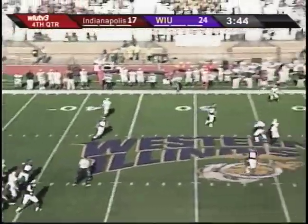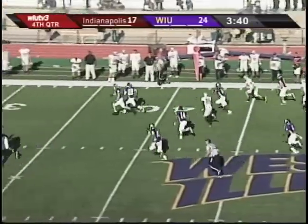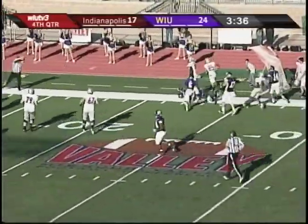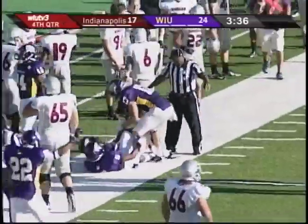And as we see, Mills is going to throw the ball. It's intercepted by Antoine Ford. A great pick there by him. And as we said, there would be 4 turnovers in the game, 4 interceptions. Yeah, great job by the secondary overall. We'll see all those highlights at the end of the show.